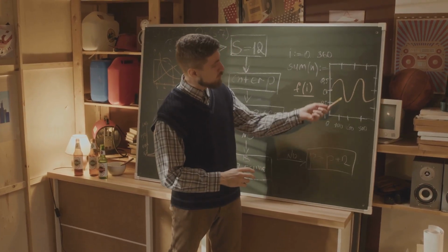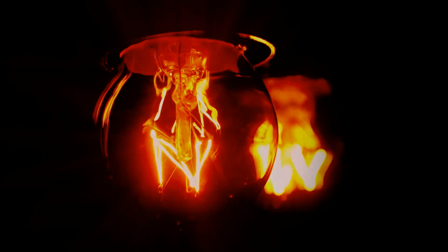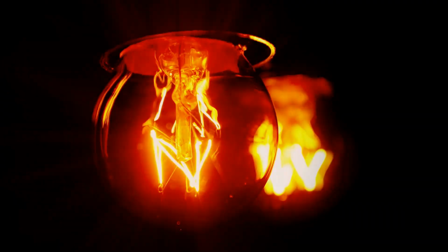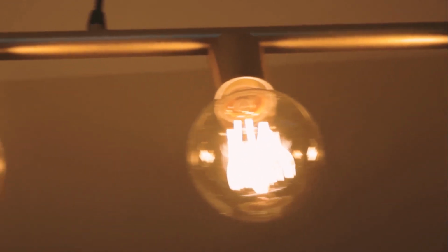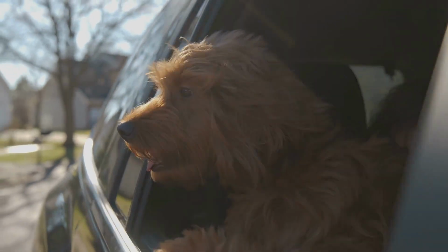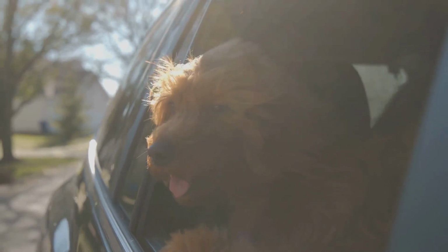Let's talk about emissivity. Big word, right? But it's a simple idea. Emissivity is how well something gives off infrared light or heat. Think of a light bulb. A bright bulb has high emissivity, while a dim bulb has low emissivity. Everything has its own emissivity, from a shiny car to a fluffy dog.